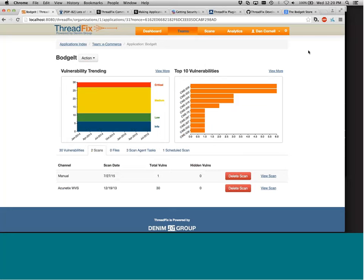So hopefully that answers that question. A question about the ThreadFix Enterprise. There's LDAP integration.